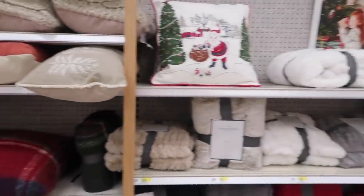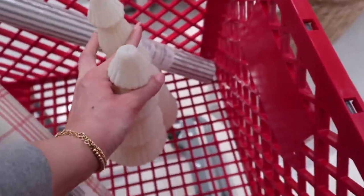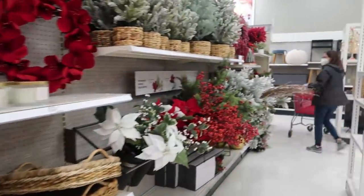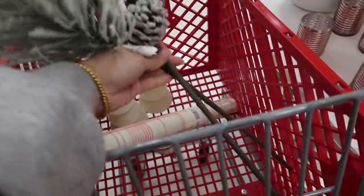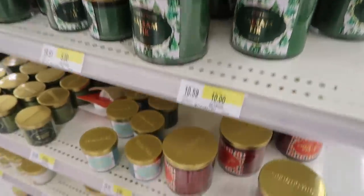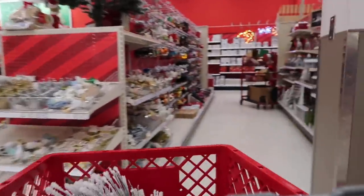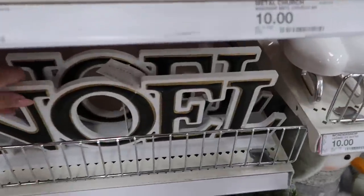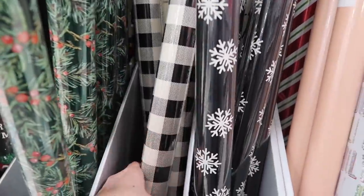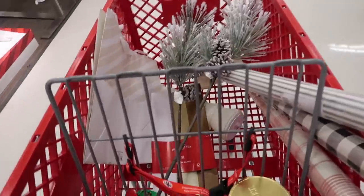I kind of want to get another throw pillow specifically for Christmas. These are only $10 and the burn time is up to 50 hours, which is a lot. This matches the vibe of my apartment. No, no, no, we don't need this. We don't need this. Oh, this is cute. I like this black one. We'll probably do this. Target ended up getting more than I thought I would.